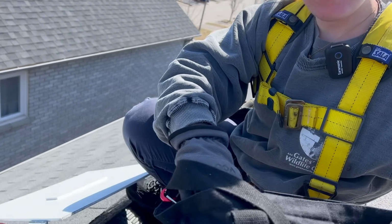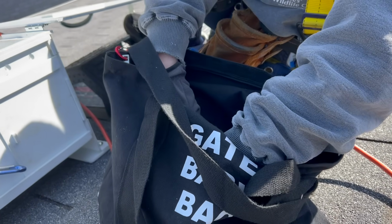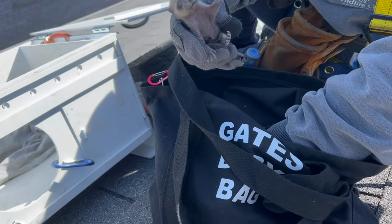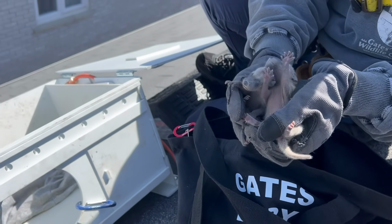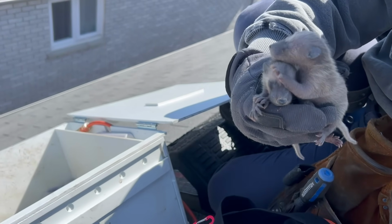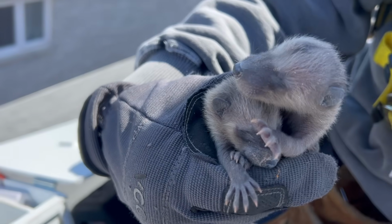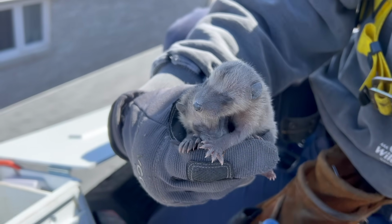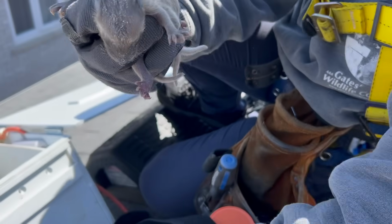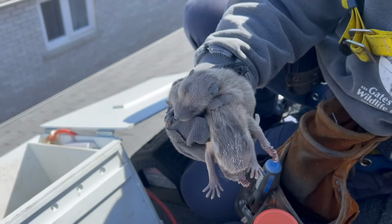So we have our 4 babies in here. We're just placing them in the baby box. I'm just going to grab all 4. They're so tiny. But they'll be nice and warm with our heating pad in the bottom of the box. And they'll wait for Mom to come out. She might wait till it's dark later, but we'll be able to monitor it with our Reelink camera, which is amazing.